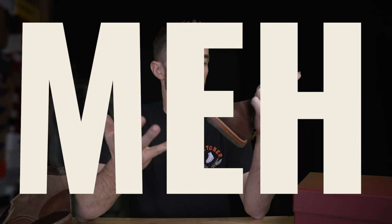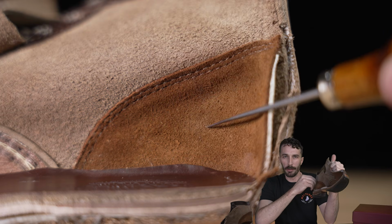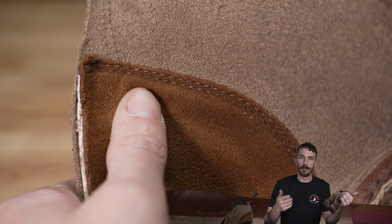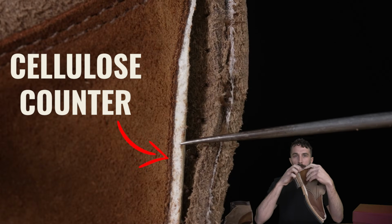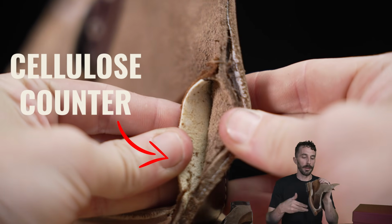But as for the meh, the internal counter cover is just a layer of suede. Suede's much better than fabric, but it's just not as good as like a rough out leather that still has that grain pattern in it. And the counter is a cellulose counter, so it's not as bad as a fragile plastic counter, but it's not quite as good as a leather or leatherboard counter.